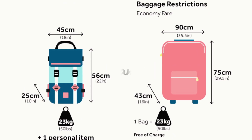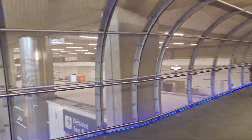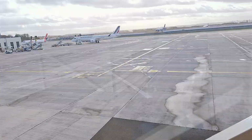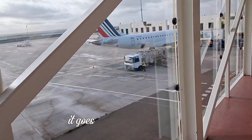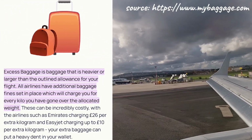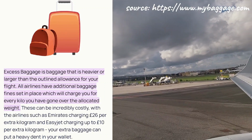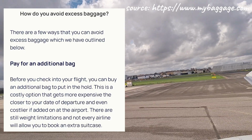Now when you're preparing your luggage, please make sure that you respect the conditions of your tickets, because if the ticket says that you can bring only 23 kilos, then you will have to weigh your luggage and make sure that your big luggage is weighing 23 kilos or under. If it goes above 23 kilos by a little bit, for example 23.3, there are some airports that will allow you to send your luggage away, but there are some airports that might, you never know, it will be a mess.